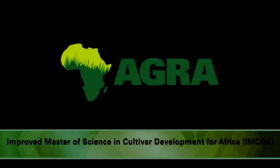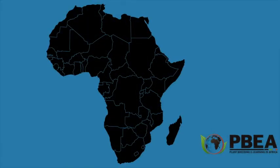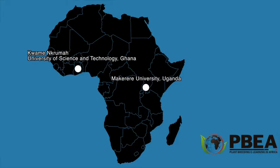We are part of a larger project also funded by the Gates Foundation called an Improved Master of Science in Cultivar Development for Africa that is being implemented by AGRA. We are working in collaboration with 3 African universities: Kwame Nkrumah University of Science and Technology in Ghana, Makerere University in Uganda, and University of KwaZulu-Natal in South Africa. The work being done by the Iowa State University PBA EA team fits directly into the work AGRA is doing on training plant breeders in Africa. It addresses the information and content challenge that faces all the breeding programs on the continent.